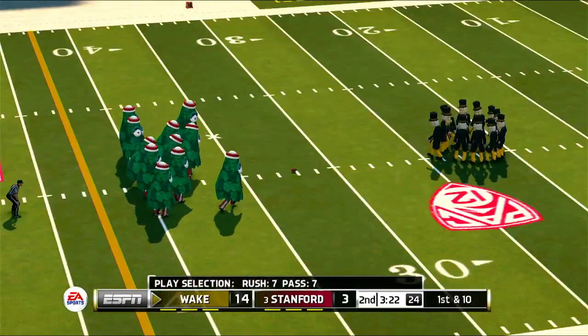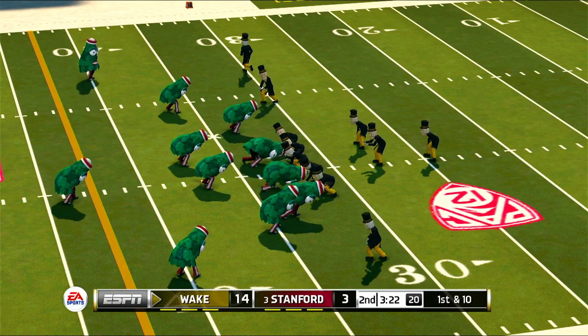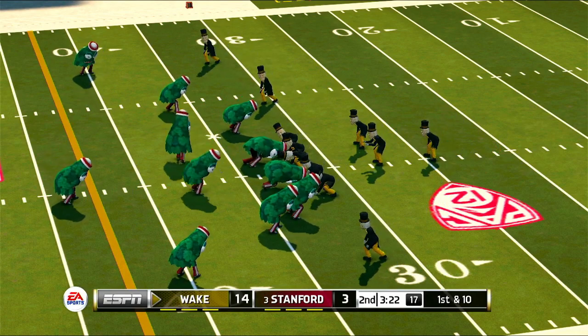You think about the challenges these two teams are facing. On one side, you've got to find a way to keep building on your lead, and on the other side, you've got to find a way to get back in it.